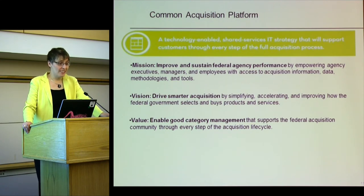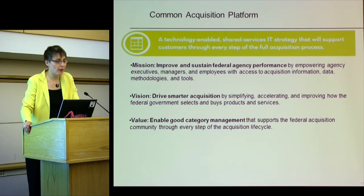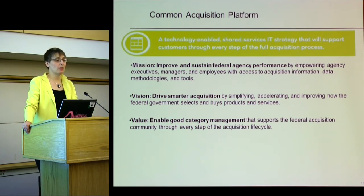So moving on. How do you actually access all of this information? What I talked about is all of the backbone to get this information to you. And so what we've done is we've developed what's called the Common Acquisition Platform. It's a technology-enabled shared service strategy to put out the information that you need to be able to buy and manage your contracts differently, manage your requirements differently. We're looking to drive smarter acquisition, and we're looking to enable good category management by putting this information out there.